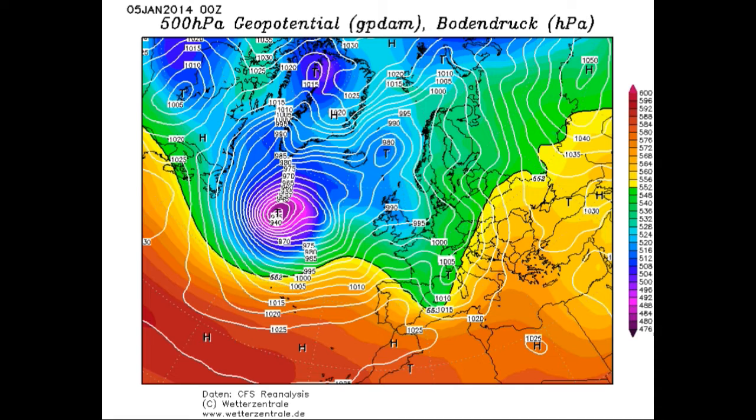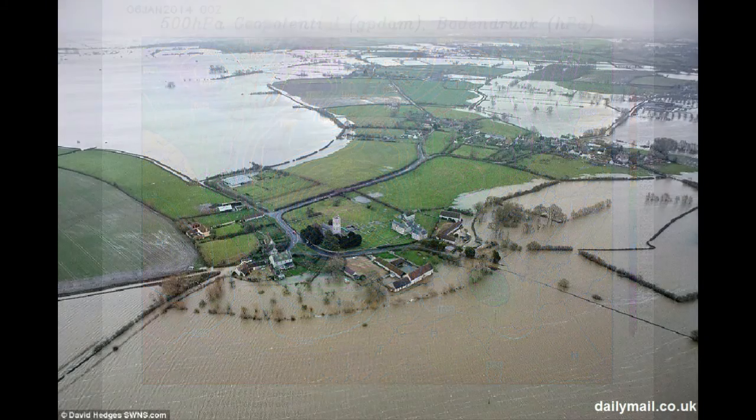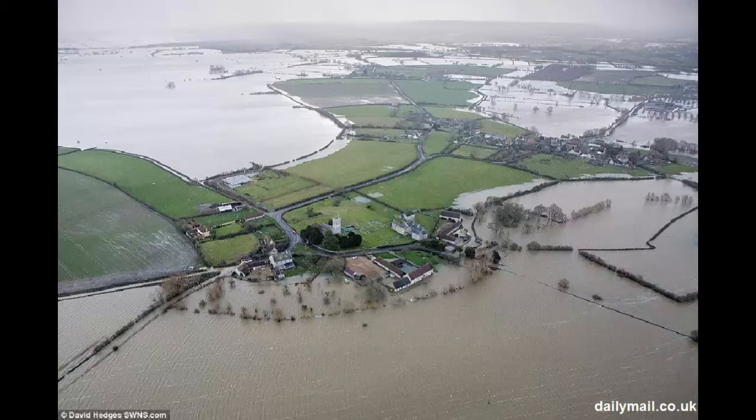But luckily it doesn't, because as we go through into the 6th, the central pressure of it actually rises slightly. It's still a very deep storm at 950 millibars, but the central pressure rises, which means that the storm isn't as damaging as it would have been. Now, it still does quite a lot of damage, but thankfully it didn't do as much. And again, as I said earlier on in the video, the heavy rain that is produced by these storms is really causing some concern now along the Somerset levels.